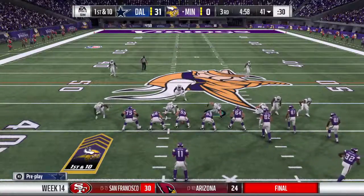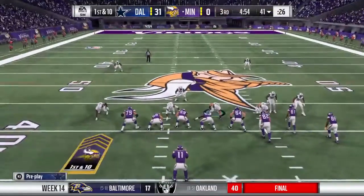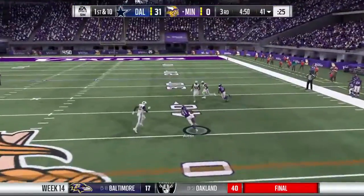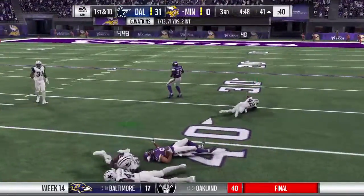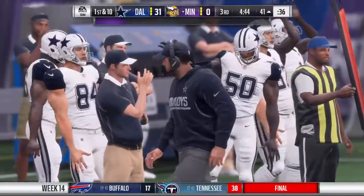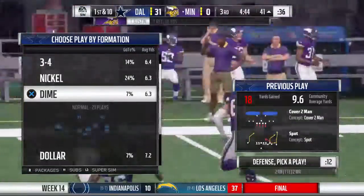Well, so much for him being bottled up throughout the day. Finally finds a way to break through and get a really nice gain. The defense had felt great about what they had going. Now they've got to turn their attention to getting it back in that direction. Can they bottle him up again? Because I'd say after that run, confidence is pretty high for him. They got 18 yards out of that one, and it gets them a new set of downs.